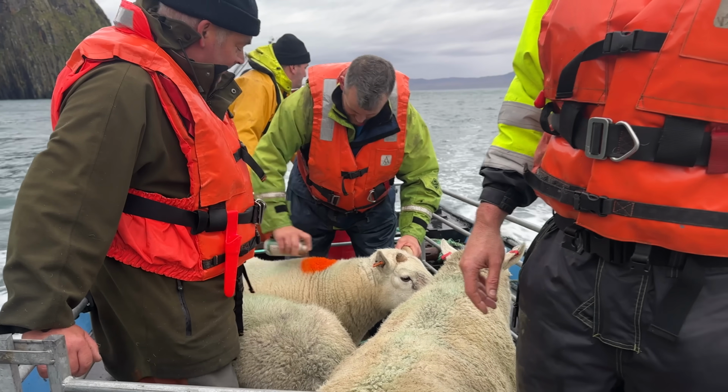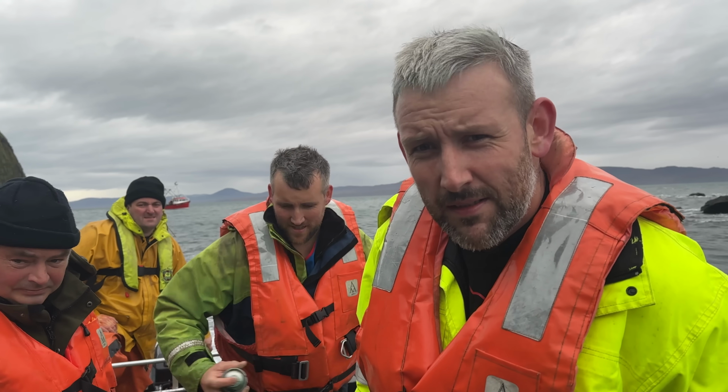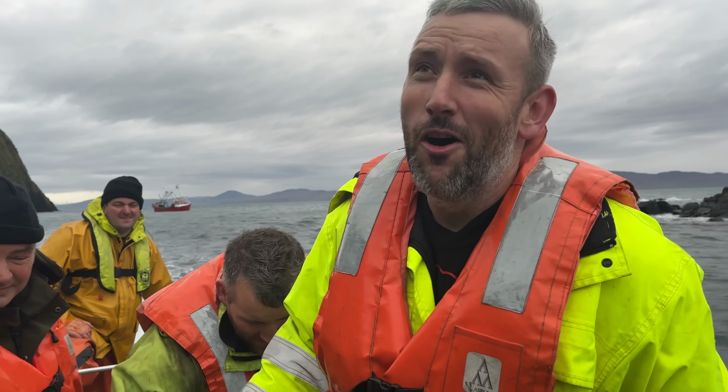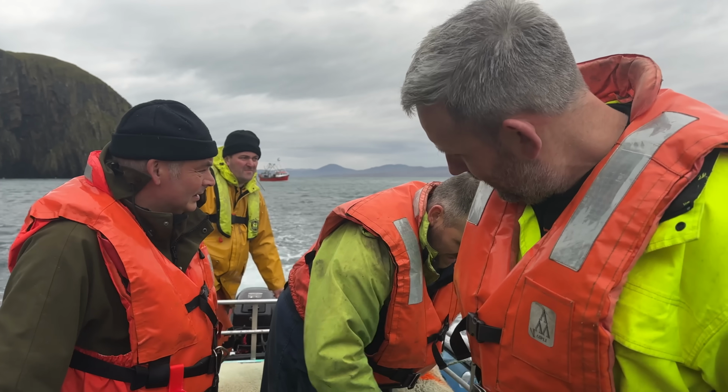Healthy animals. Benji, why are you putting spray on the tops? Just so we can pick them out a little bit easier when we come back out later on in the winter when the season's over, amongst all the sheep. Certainly not doing it in case they mix with anyone else's sheep. No, we don't have that problem here, so it's just for ourselves really. So you can spot them? So we can spot them, yeah.